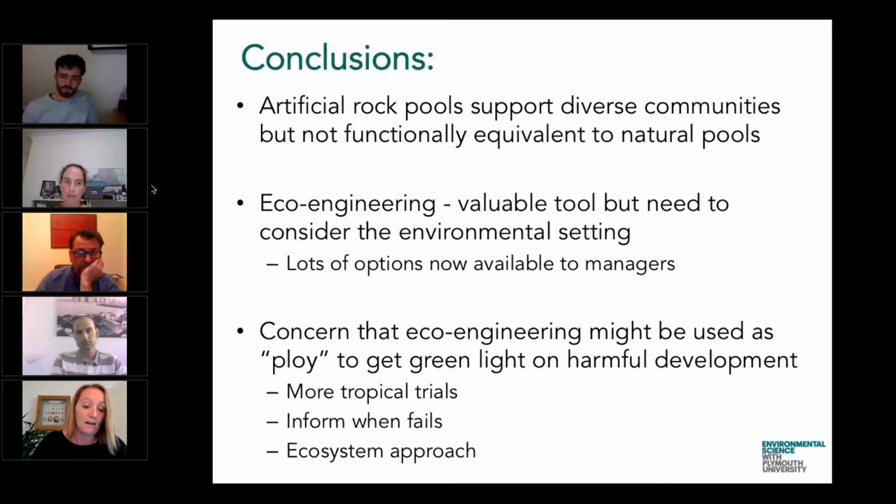We know quite a lot about certain environments, particularly in the temperate zone. We know relatively little about the tropics. Lots of things have been going on, where people have tried things that failed. I think it's important that people report this. Moving on from this, we've done a lot of work on a very small scale, and this has been shown to be quite effective. But we need to really think about the bigger picture and move forward, considering an ecosystem approach.